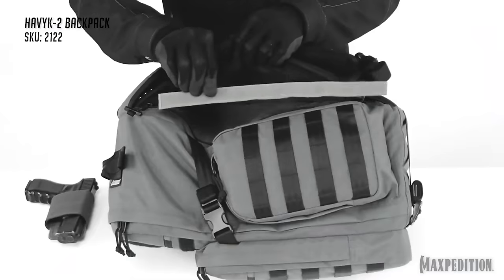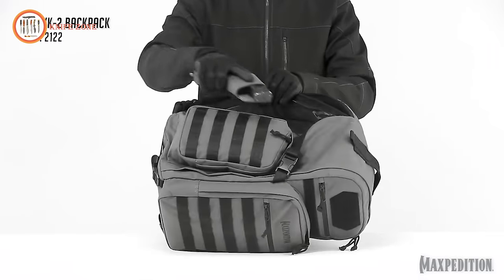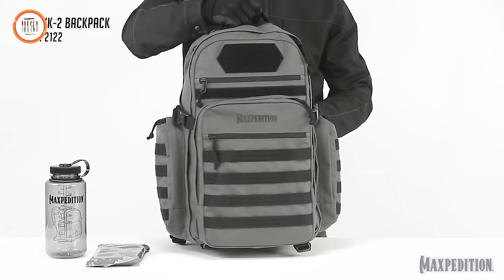Whether you're gearing up for a range of activities, the Max Edition Havoc 2-pack stands out as a solid tactical pack, combining durability, functionality, and a versatile design that adapts to your needs.